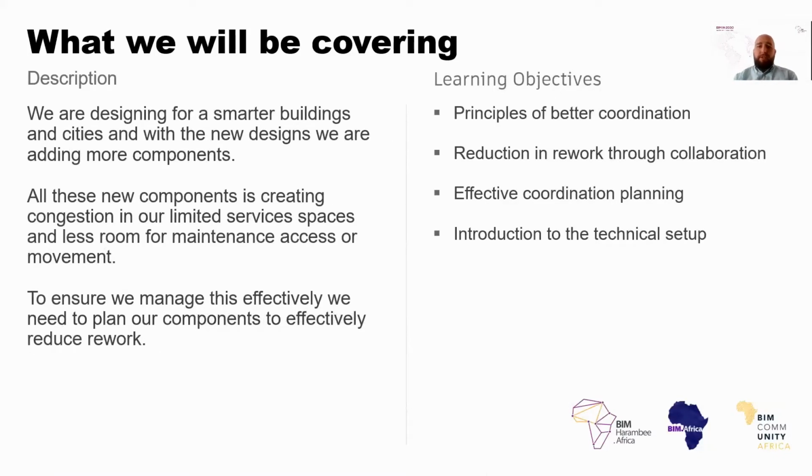Now, for this session, we will be looking at some of the best practice on setup and workings of an effective coordination process. You'll be learning what the management side of things are, the technical sides, and how you can apply these principles. Now, if you haven't seen the descriptions of the slide or the general product information, you will be able to see it on the slide and our learning objectives that will help you through the process.